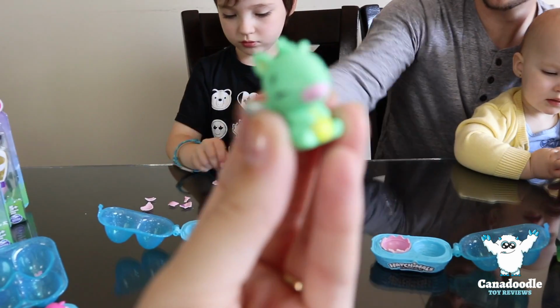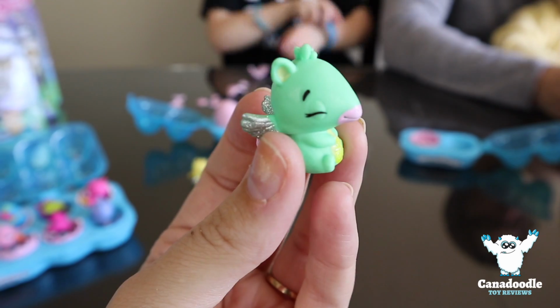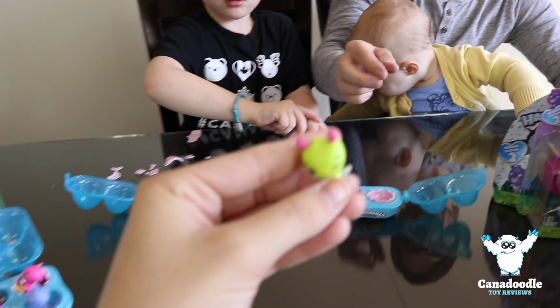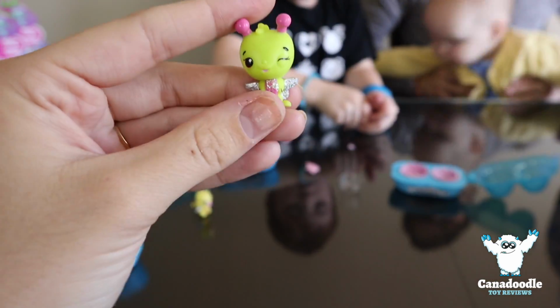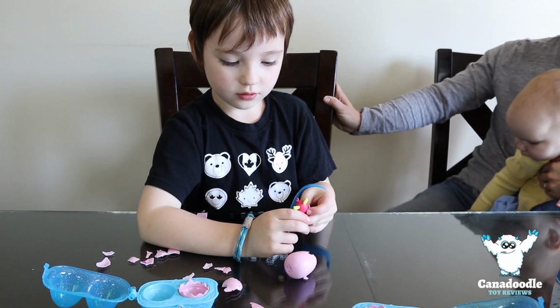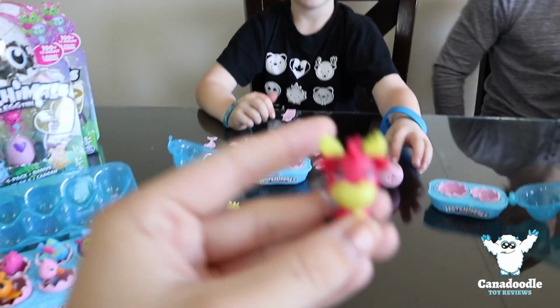Is it a green one? Looks like a sleeping one. Oh, it's a cute one. Daddy got, looks like, a caterpillar or a worm. Oh, look how cute! It's a little caterpillar. What is this? What'd you find? Looks like a moose. Let's see it. Looks like a silly moose.